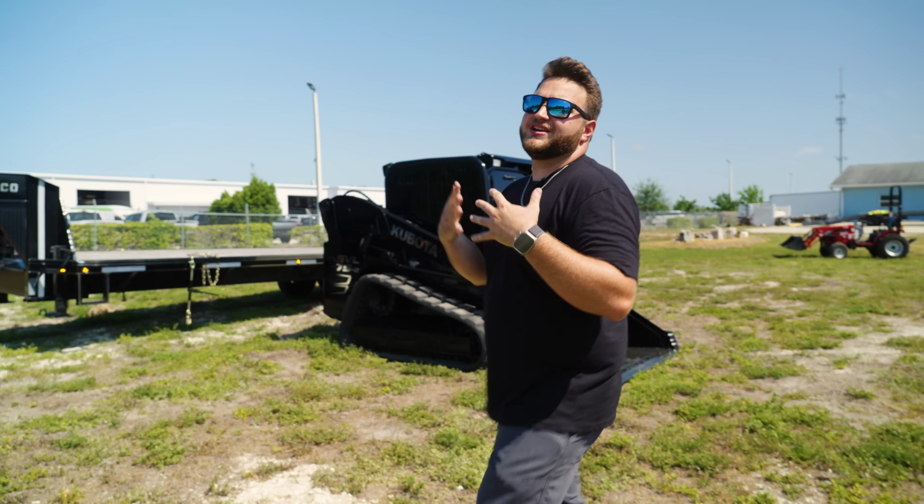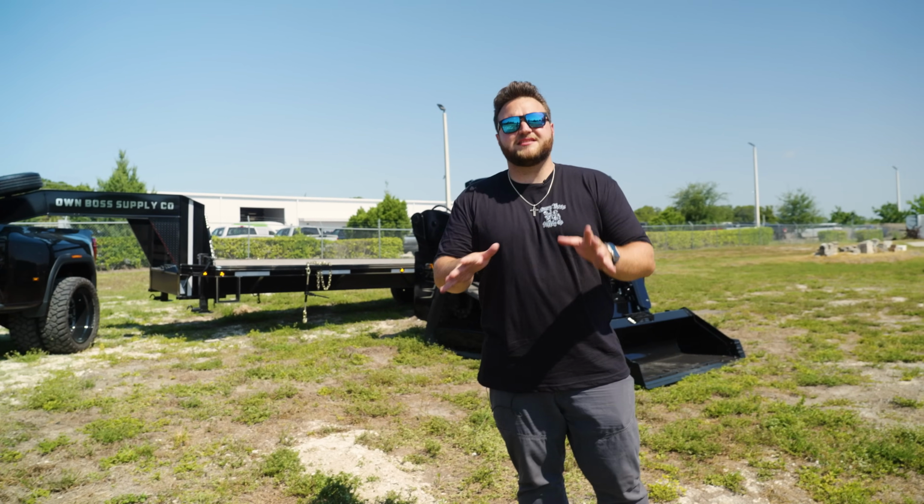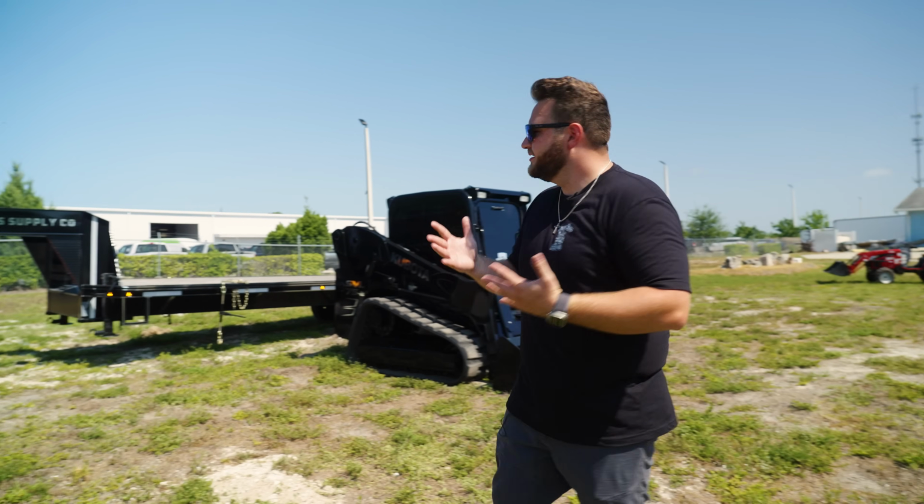As you guys saw, the interior of the SC75-2 is pretty killer. Very basic interior, but it works so well. Like, it's a skid steer. It's not a Cadillac. It's pretty freaking sweet.